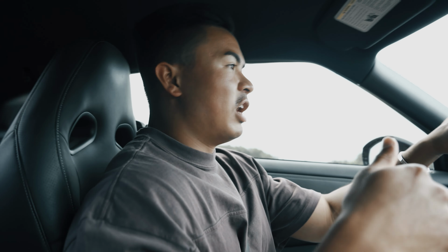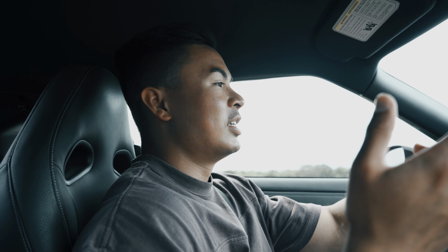There's no drone noise at all, and when they're closed, you really can't hear anything. In stock, this car sounds like a goddamn vacuum cleaner. Like it literally sounds like a vacuum cleaner. So the first thing I recommend for your GTR is either a wide pipe, catback, or downpipes.